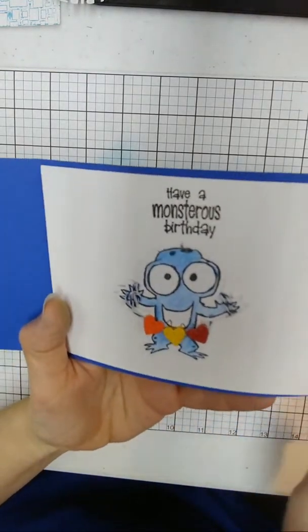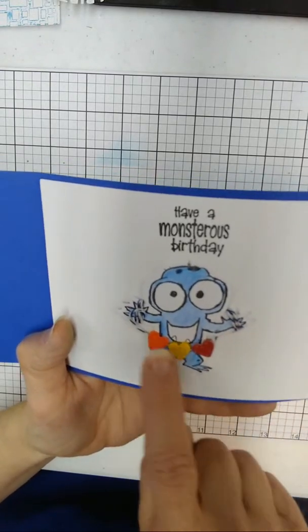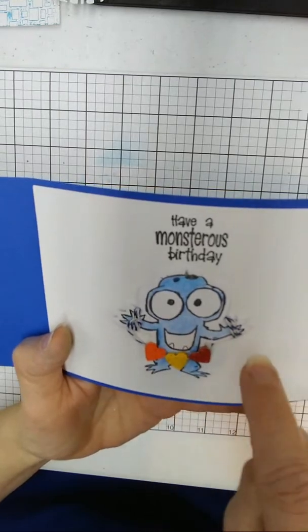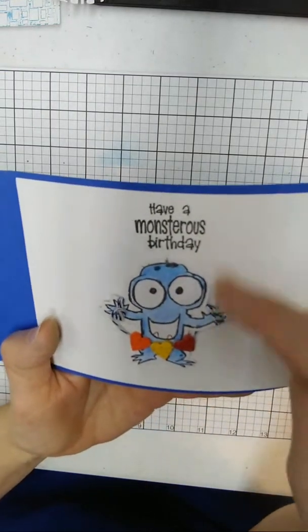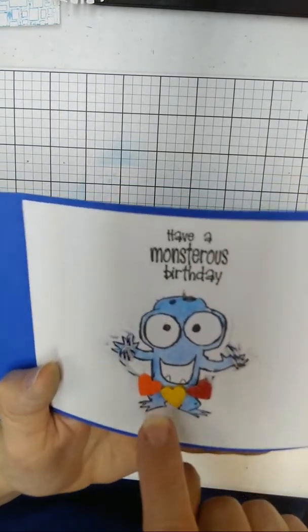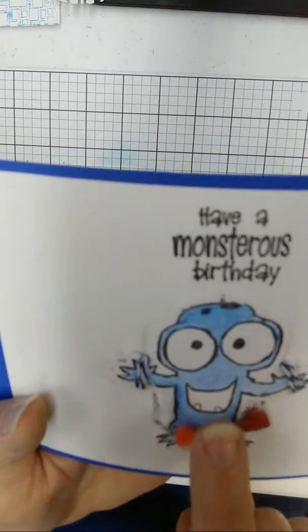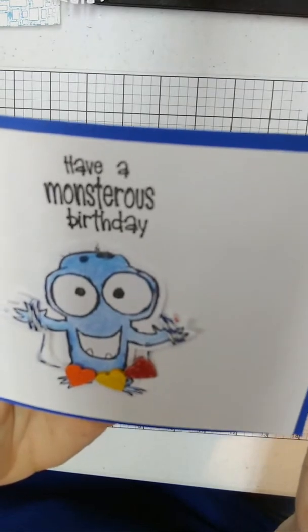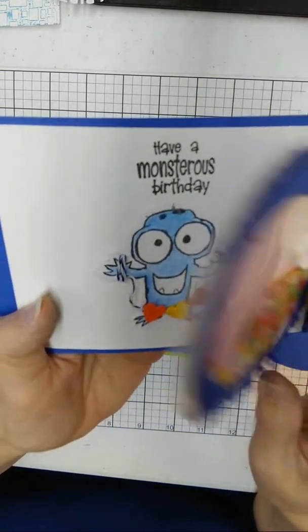When I designed the Dweedle, I had them make his arms so that you could put stuff in his arms. So you can put a sucker in his hand or a balloon. In this case, I just used the baker's twine and hung the little hearts there. So he's holding the hearts for his birthday. So you can do a lot of really awesome things.